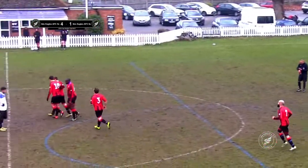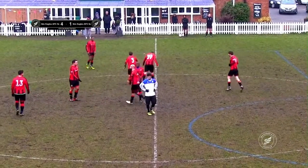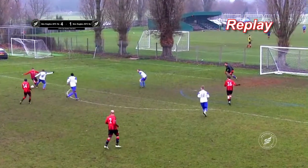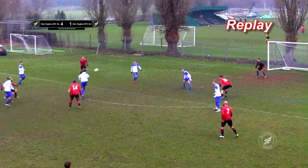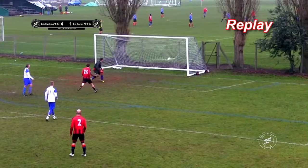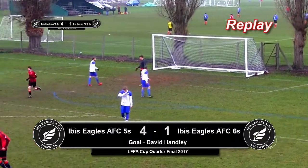It's probably the pick of the bunch so far in terms of goals from Dave Handley. Lovely goal there. Another goal that the Sixers will be kicking themselves to concede. I mean, look at that. From about a good 20 plus yards out, catching Osborne off his line.